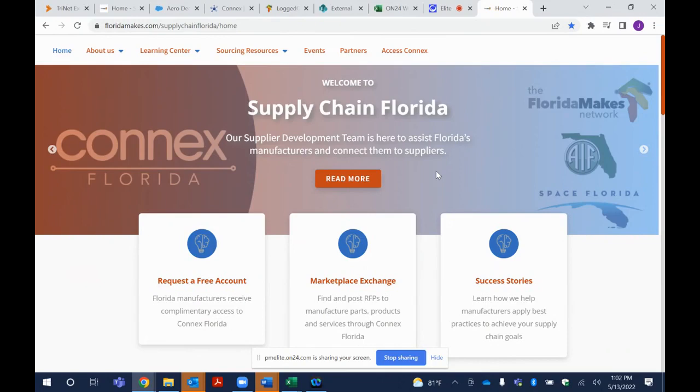We're going to go over a few things about how to navigate our new Connex platform. We have a few new tools in our tool belt today that I want to share with you. One of them is our Supply Chain Florida website. This launched in conjunction when we recently changed and upgraded our platform for the Connex Florida platform and the Connex Marketplace, blending the two together for easy state and national access.